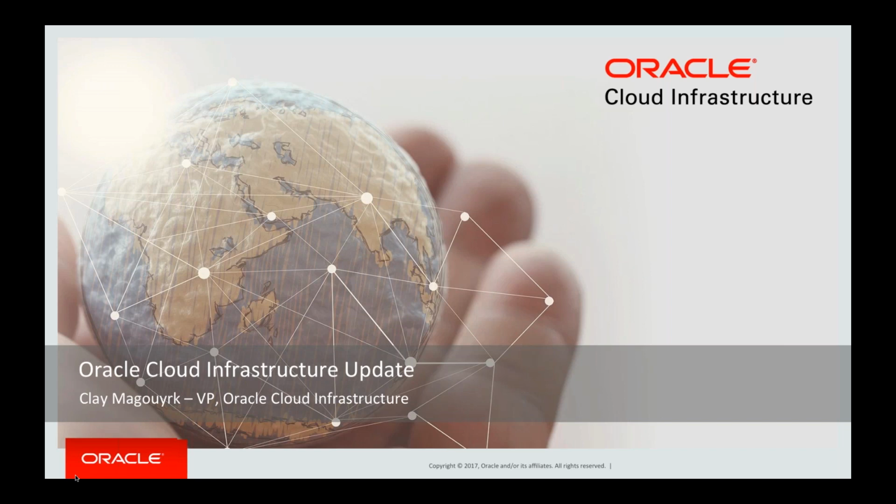And it's because of that unique nature of owning the whole thing that we can do a lot more with Ravello now than we could earlier. So with that, I want to turn it over to Clay. And Clay, if you can take us through Oracle Cloud Infrastructure, that'd be great.